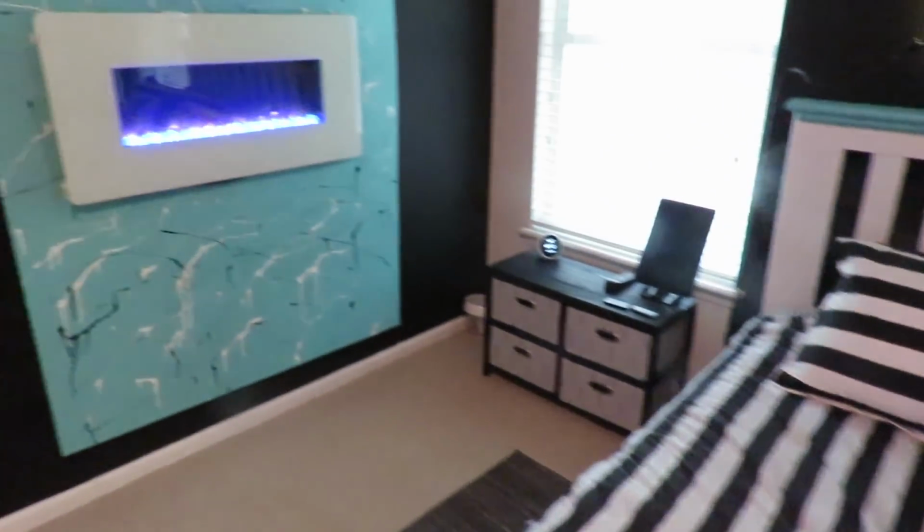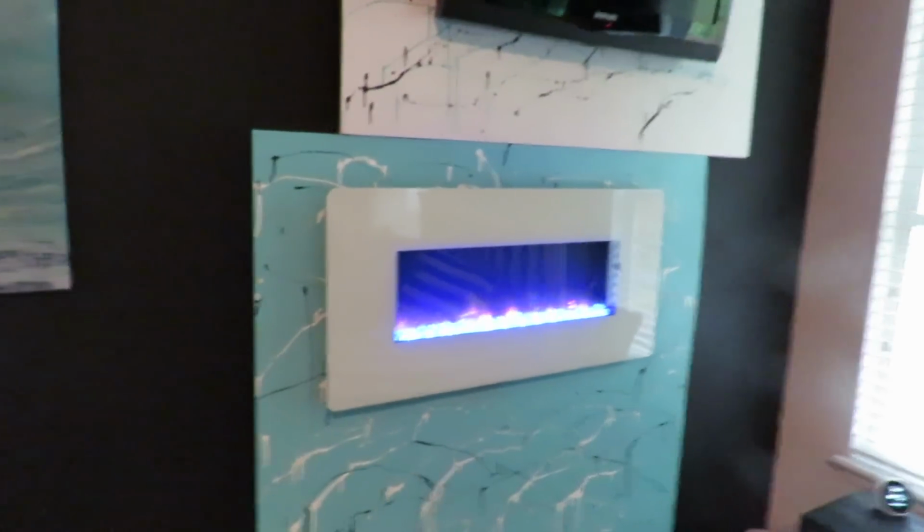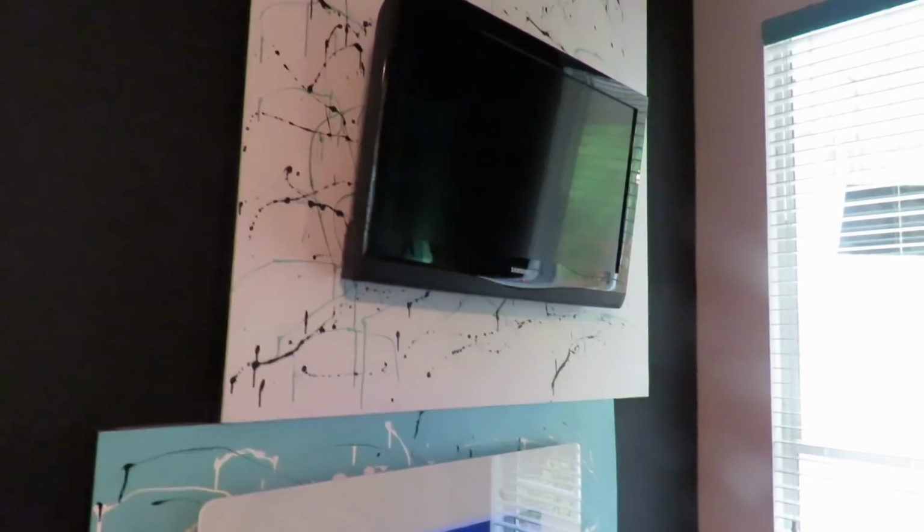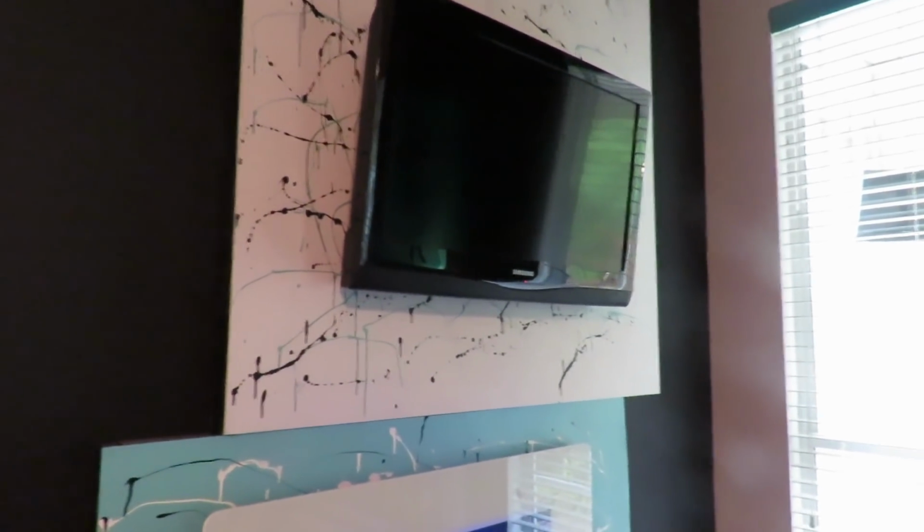Sometimes they'll play with them, sometimes they won't. And then I made this over here, this right here, and then the TV. The nice thing about the TV is it actually comes off the wall. You pull that out, and then it'll come out an angle, so as you're laying in bed, you can watch TV at a perfect angle.